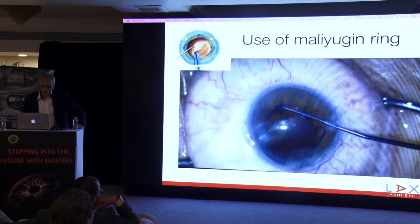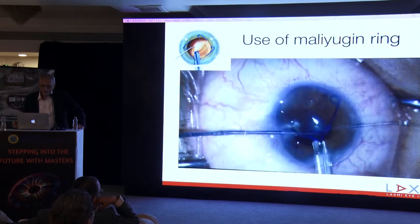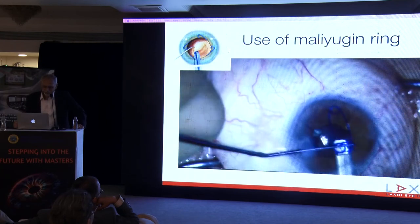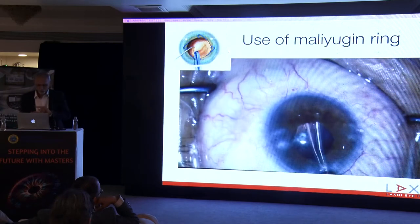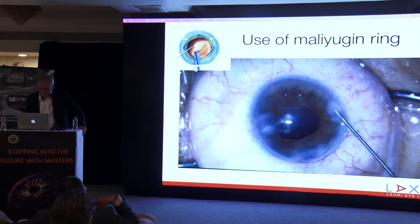If you have heard what Sandeep and the previous speakers have said, you can use your phaco dynamics well enough. And this is the important step when you put Malleagant's. You have to use your second instrument to guide them properly into that cartridge.